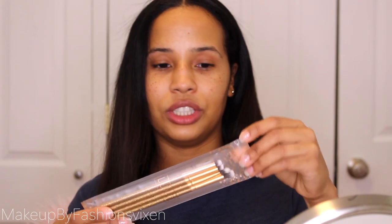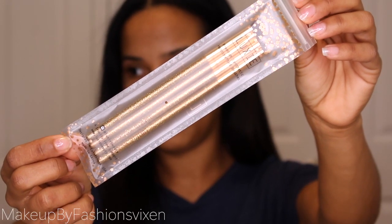Then I have some brushes from Luxie, premium synthetic handcrafted brushes, and they're really cute gold brushes. And this is the package. And then this is the last but not least.